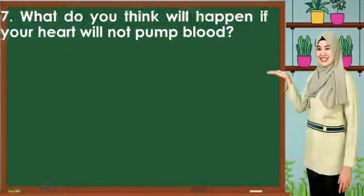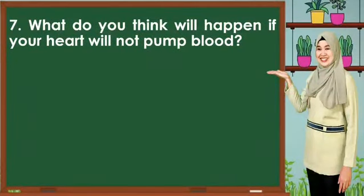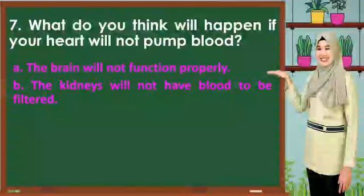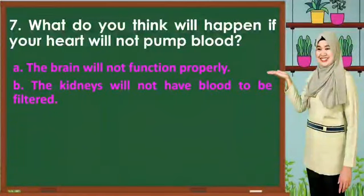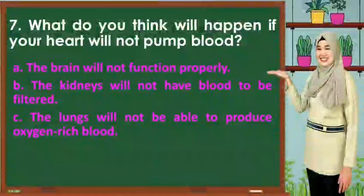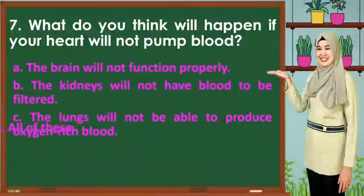Number 7. What do you think will happen if your heart will not pump blood? A. The brain will not function properly. B. The kidneys will not have blood to be filtered. C. The lungs will not be able to produce oxygen-rich blood. D. All of these.